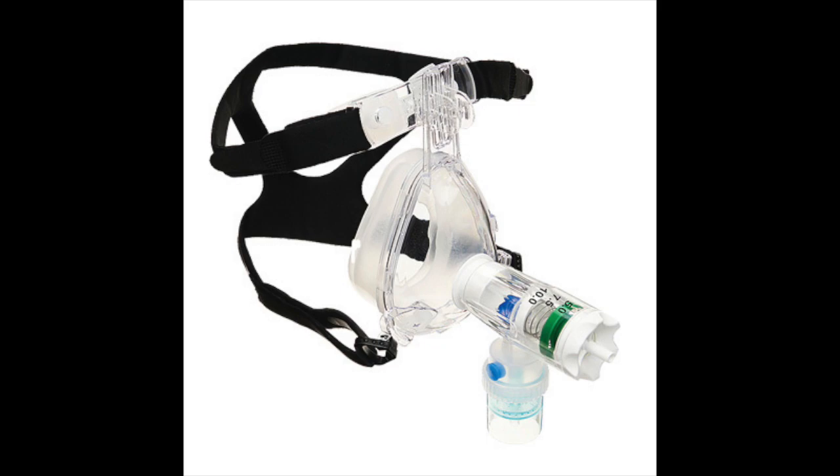Now, again, this is one device out of 20 different manufacturers, so I'm not endorsing any one type, but this is just one. It goes on the patient's face, and contrary to popular belief, this does not force air into your patient. That's not how it works. What this does is it provides a resistance on exhalation.